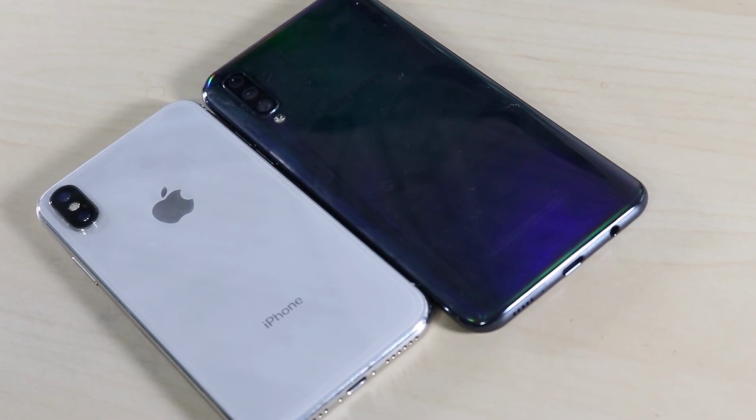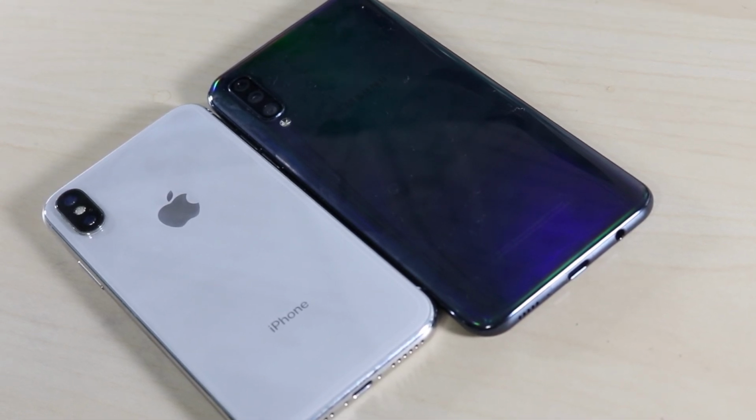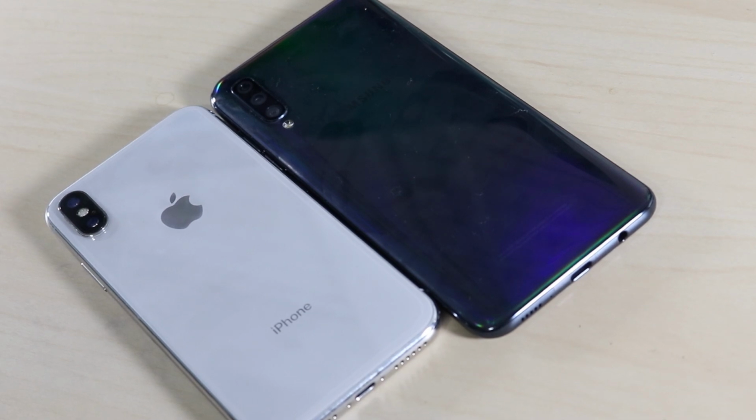On the front, 7 megapixel camera on the iPhone 10, a 25 megapixel camera on the A50, and again, without a doubt, the iPhone 10 is the better camera setup.